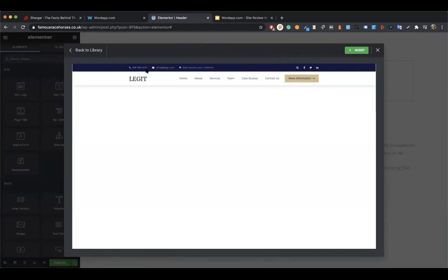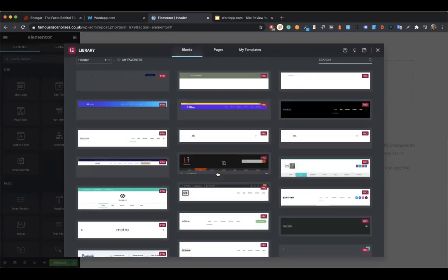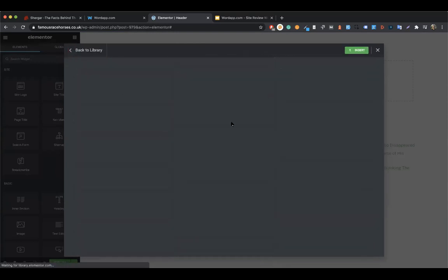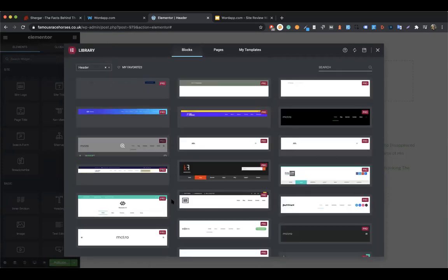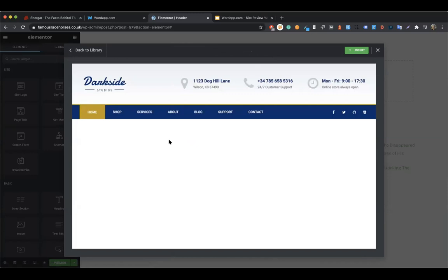You have social links and you have some address and contact information. But take another one here. Same thing, contact information, social media at the top. Here again, same thing, contact information at the top. Take this one. So you could basically just put one in, either in the footer or the header is what you're saying. Totally fine, yes. But you want stuff to be in a logical place.